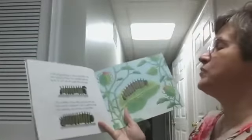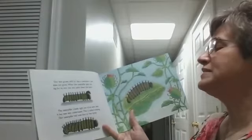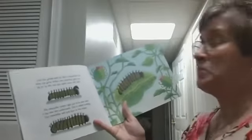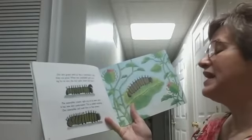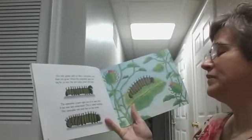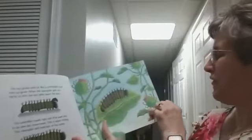Our skin grows with us, but a caterpillar's skin does not grow. When the caterpillar gets too big for its skin, the skin splits down the back. Oh, that's a wow fact. And the caterpillar crawls right out of its own skin. It has new skin underneath. This is called molting. Our caterpillar will molt 4 or 5 times. Wow!